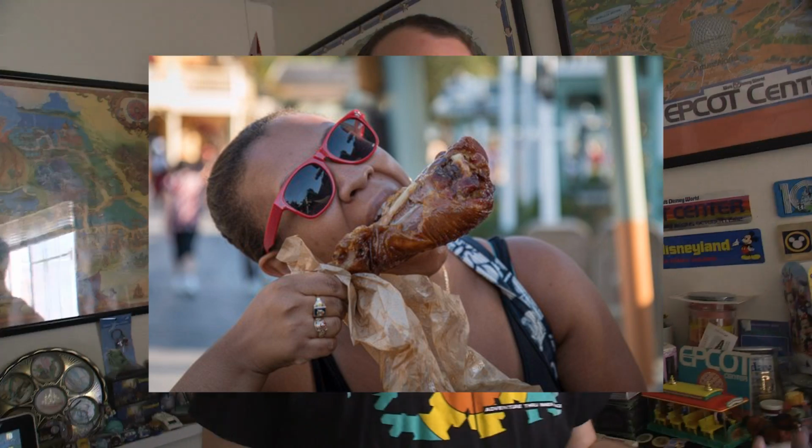Other than that, there are some foods in the parks that I don't want to eat anymore. I never want to see another Disneyland French fry ever again. But other than that, I'm pretty good on the parks. Just real quick, talking about Disney food: are you pro-turkey leg or anti-turkey leg? I've had it once, so I'm not really anti, but I don't get the big hype around it.